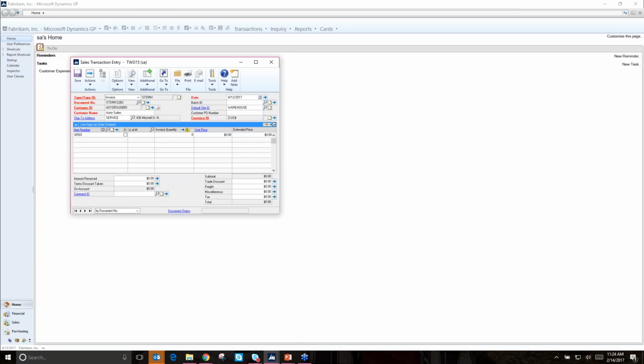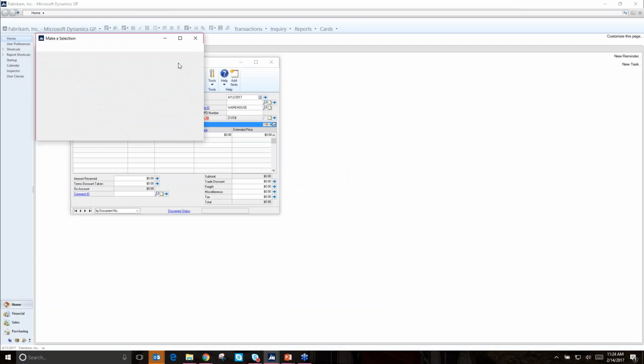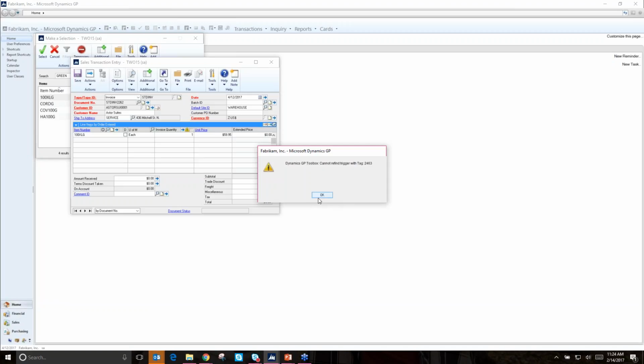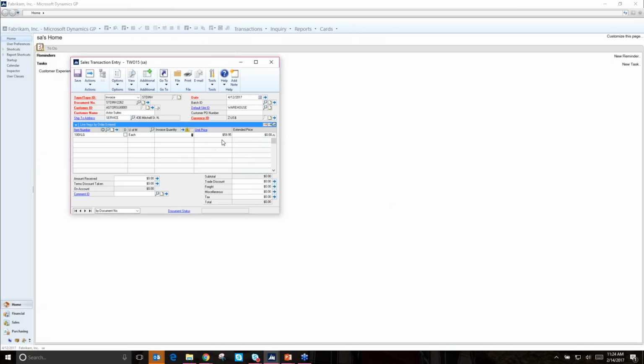And we'll grab that green item again. Oh, these errors are fun. Okay, and then once I tab off, that's when OmniPrice recalculates that price. So it turned it down to $27 from $59.